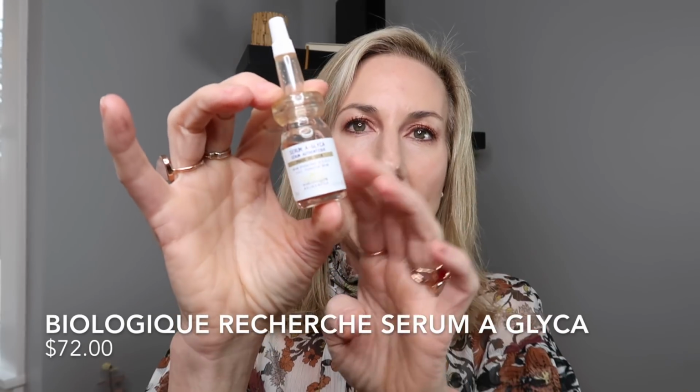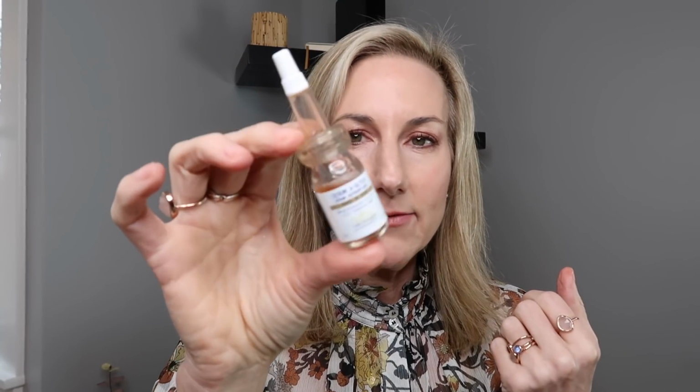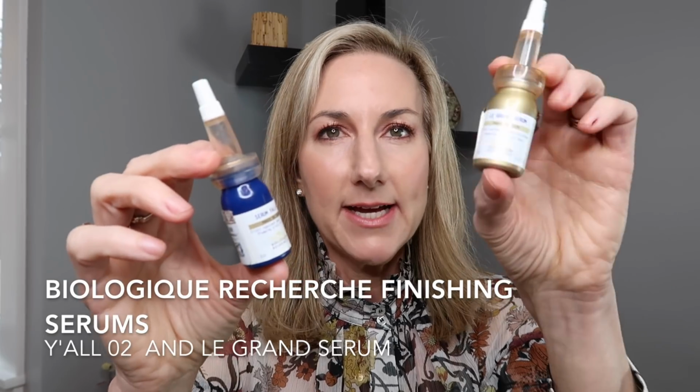Now, with my Biologique Recherche, I wanted to give a little shout out to the Serum A Glyca. This is one of my newer serums, and I'm really enjoying this. This is basically going to help strengthen the skin and the barrier of your skin, and I can tell that my skin's agreeing with this, so love that. And then I have their finishing serums that I'm going to talk about real quick, and that is, I did get the Le Grand serum, super hydrating, cocktail of goodness in here. It is expensive, but my skin has been just eating it up. And then I also love Serum Y'all.